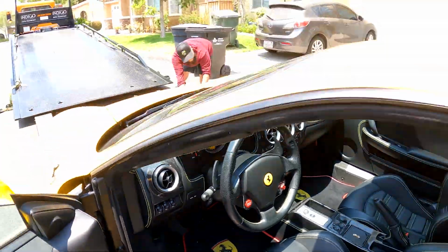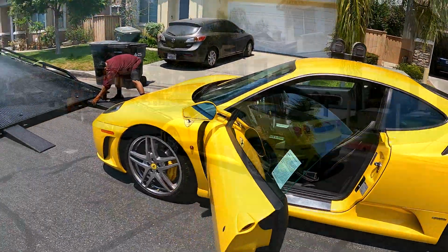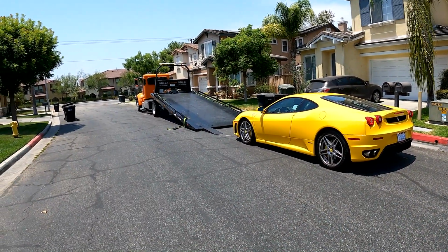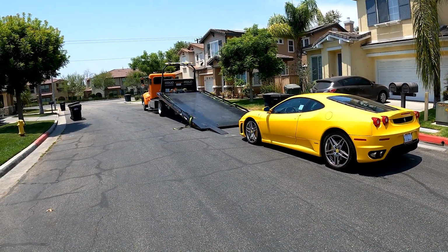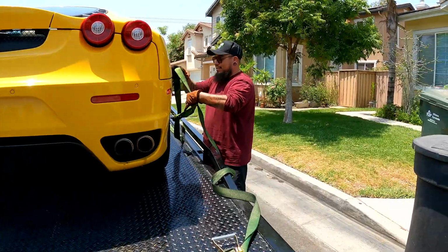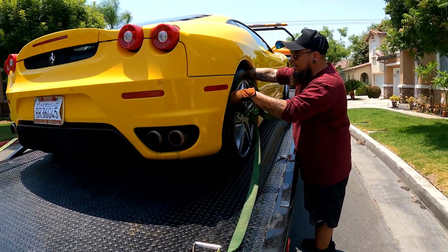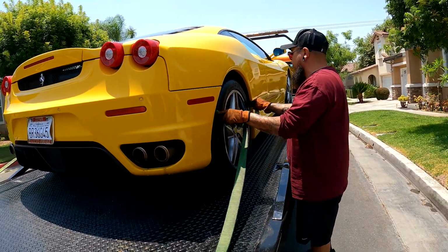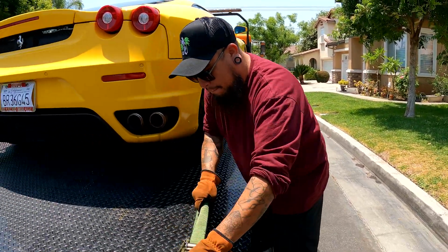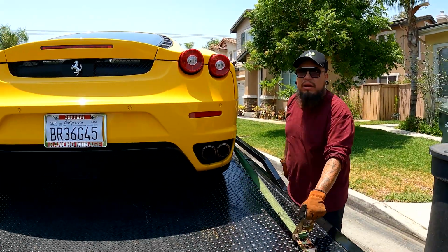$11,320. It's about to go up that ramp right now. You pick up any Bugattis lately? No, I only pick up a lot of Lambos and McLarens. Well, I bet you put McLarens on your bed more than any other car, probably, huh? They break down more? No, not breaking down.